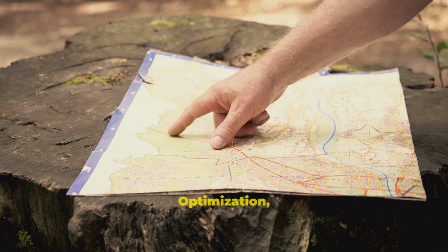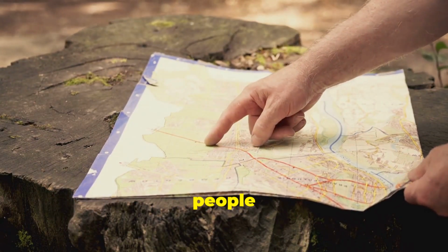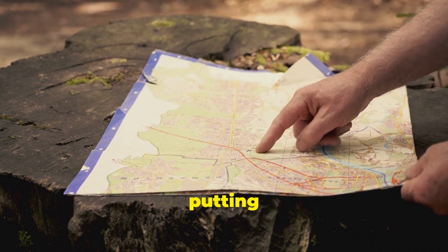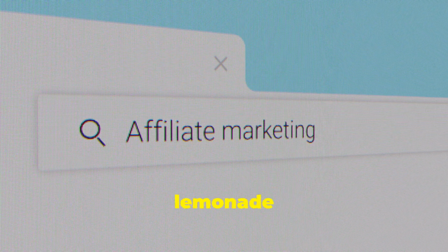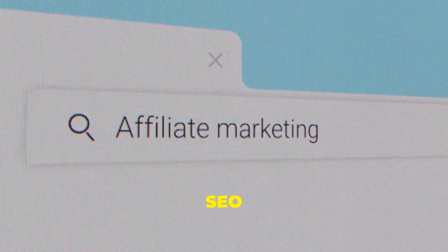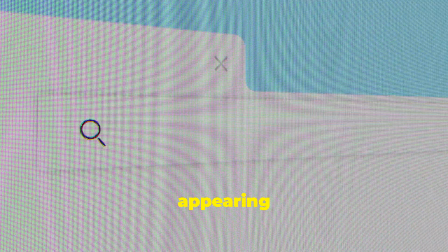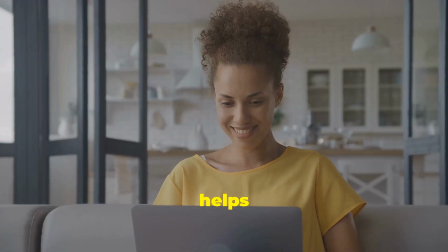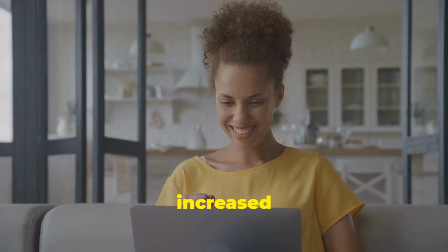SEO, or search engine optimization, is like putting up signposts all over town. These signposts guide people to your business. When you optimize your website for search engines, you're essentially putting up digital signposts that help people find you online. When people search for best lemonade online, you want your website to be the first thing they see. This is where SEO comes in. By optimizing your website, you increase the chances of appearing at the top of search engine results. SEO helps you do just that. It helps you attract more visitors to your website, which can lead to more customers and increase sales.